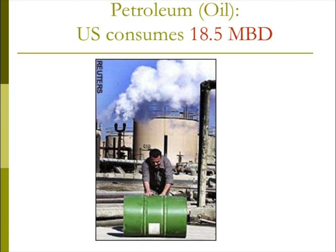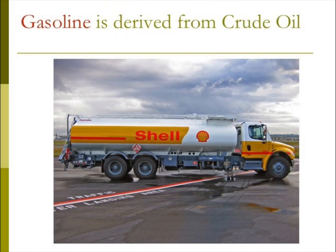In the United States, we consume about 19 million barrels of oil a day, 19 MBD. This oil is transformed from crude oil into a variety of important products within a refinery. Although a refinery will produce a great number of products, the most important product to most of us would be the gasoline that's produced as part of the refinery process.